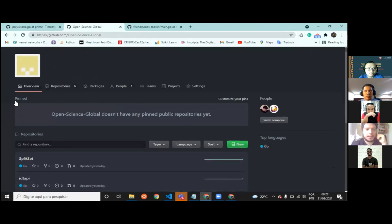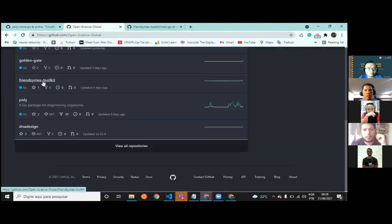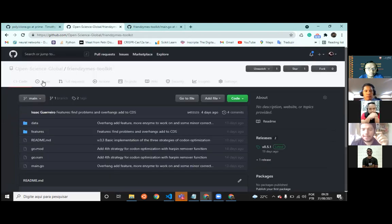In the Friendzymes toolkit, one feature that we created is the finder. The idea is that when Isaac or another member is designing a DNA, they could use this finder to find problematic parts in the sequence that they are working on. So they could know if something's wrong and make a decision whether to change this problematic part or not.